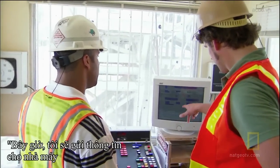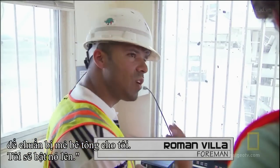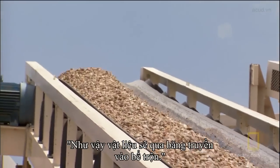The plant is also computer controlled to properly measure the right amount of materials that go in the mix. Now, what I can do from there, I can actually send a message to the plant to go ahead and start batching that order for me. I'm gonna go ahead and turn on my belt manually. And so everything's gonna go up the belt into the mixer.